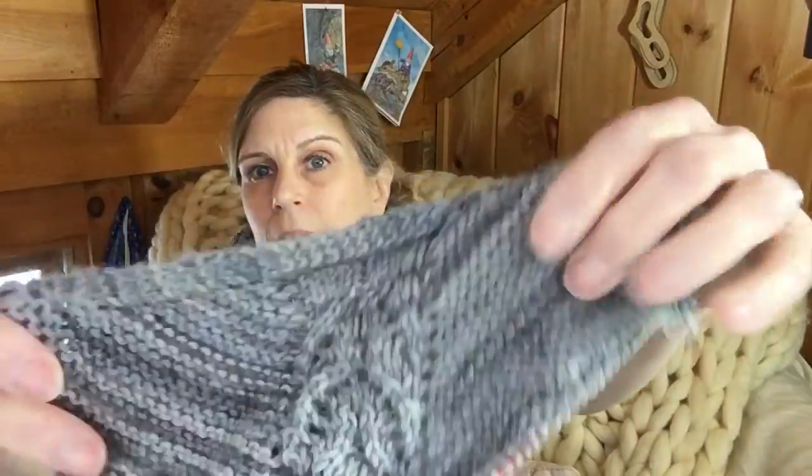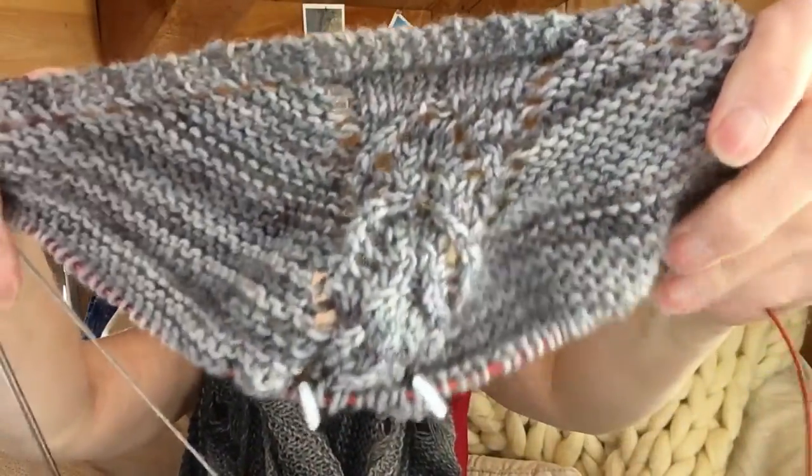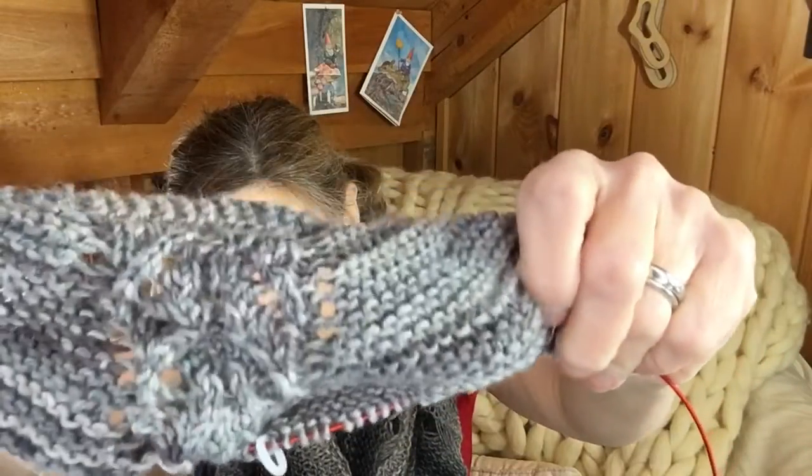I hope I'm not making a mistake. I don't think I am. I think so far it is correct, but that is all I have. Like I said, the yarn dyeing is taking up so much time. I'm enjoying it immensely, but it does not leave much time for knitting.